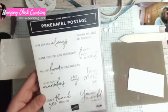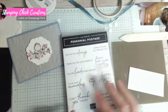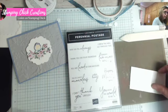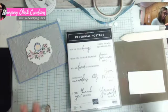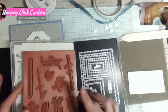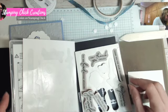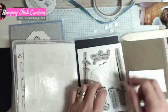So I love this perennial postage stamp set. It's also in the occasions book. And I love the font on here. So if you've ever followed me or listened to me talk, you know that I am a font snob. Which means I only pick stamps that have a font that I like. And if I like the font, I'll consider purchasing it. If I don't like the font, automatically I just move on. I wanted Here for You Always, which I don't even think I've put together yet.